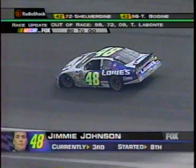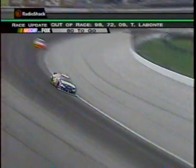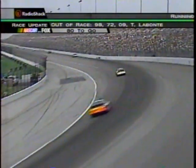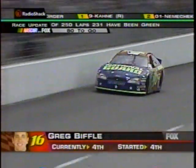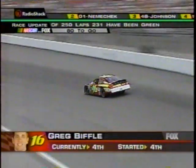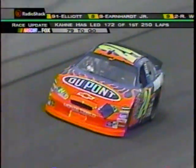We see Nemechek, and here is Jimmy Johnson, who's currently 3rd. He's not been able to close in. He was about 5.8 seconds back when we came back from break. Now he's 6.3 off the lead. Greg Biffle within sight of Jimmy Johnson, about 1.8 seconds behind Jimmy in this Ford. And in 5th place, Jeff Gordon, 9 seconds off the lead.